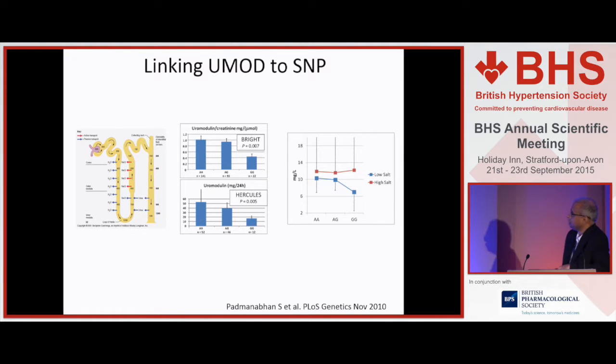We also did a study with Dutch collaborators. They had a salt intervention study in young normotensive males. What we found is that if the individuals were on a low salt diet, you had a relationship between the genotype and uromodulin. But once they were put on a high salt diet, the relationship disappeared, indicating a salt or gene-environment interaction.